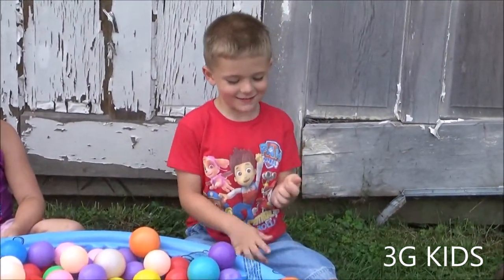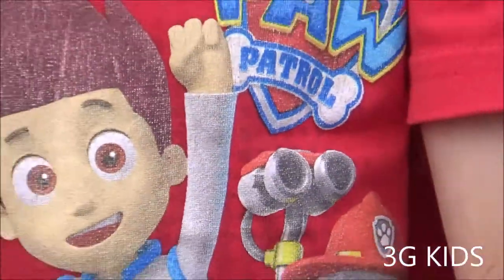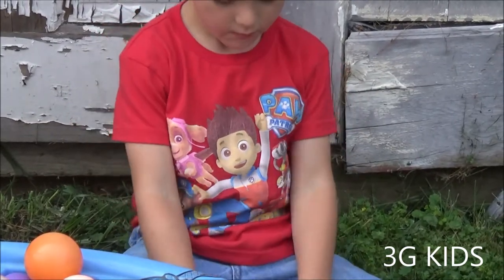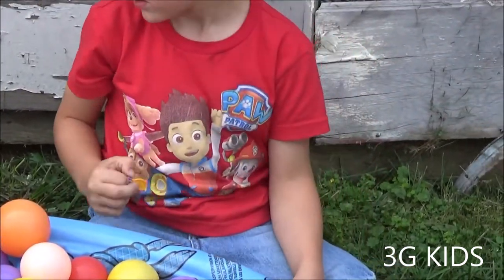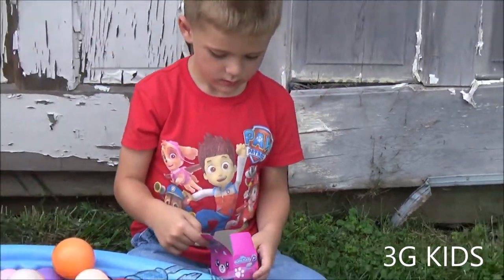Oh, I got a tennis racket. A tennis racket? Oh. I don't have tennis. Okay, what else did you get? Right in the ball pit. No, put it over. Put it in the box. Where's your box? That way we don't lose them in the grass.